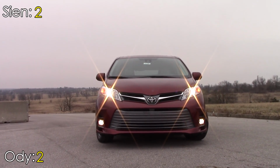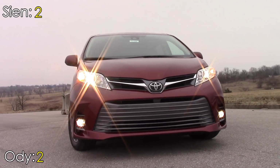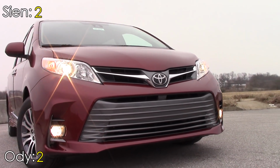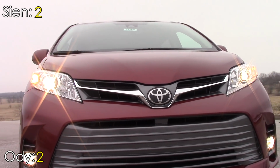Starting with the Swagger Wagon, it has always been on the more stylish side of things since this generation was first introduced. For 2018, the grille has been redesigned to be bigger and look more in line with the current crop of Toyotas, but overall the style is mostly left intact.